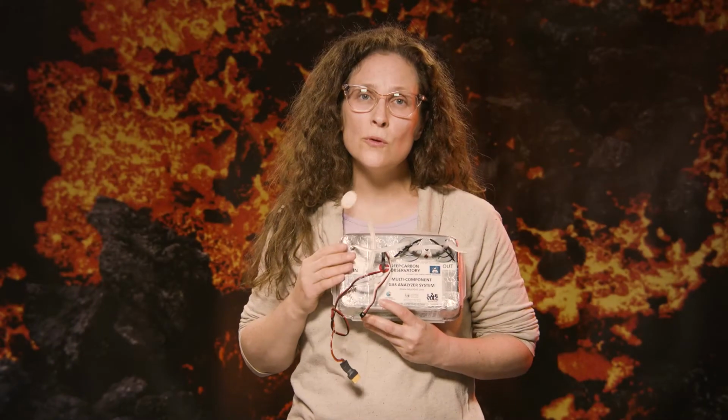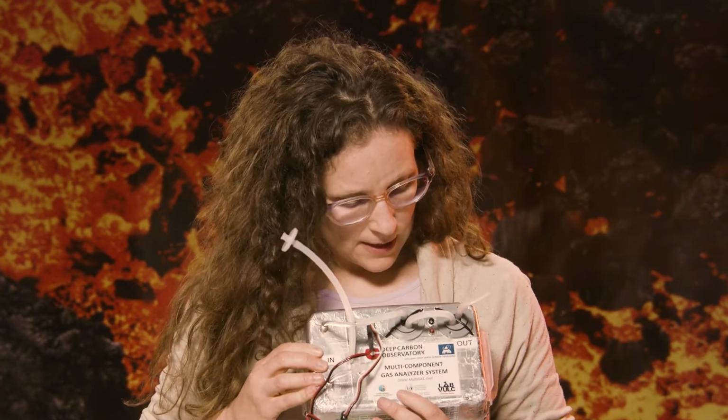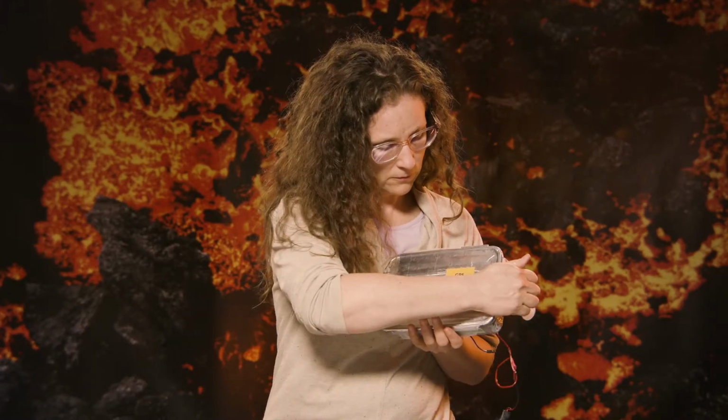So I'm going to show you the components to a drone multigas, which is provided for us by our colleagues at INGV Catania and the University of Palermo. So this design is unique to them. They build this. And what you can see here is a water trap, and the gases that we're going to be measuring come in here. And this is where the gases come out. I'm going to be opening up the box.